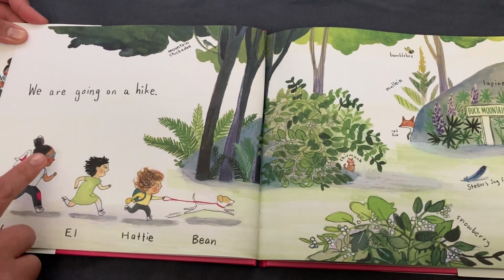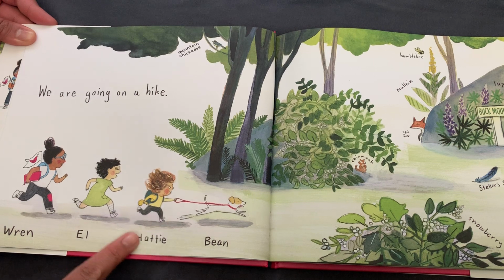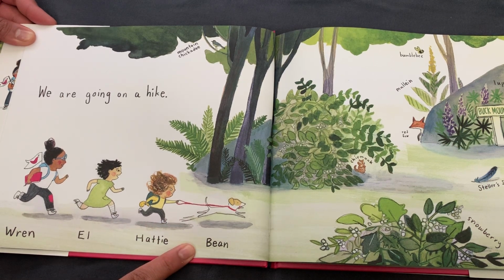We are going on a hike. Ren, Elle, Hattie, and Bean.